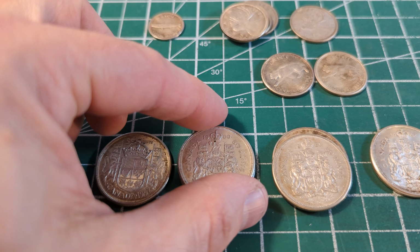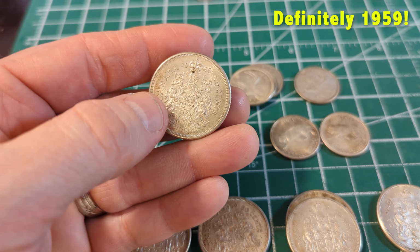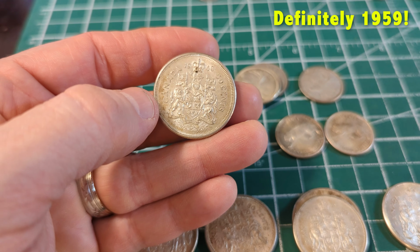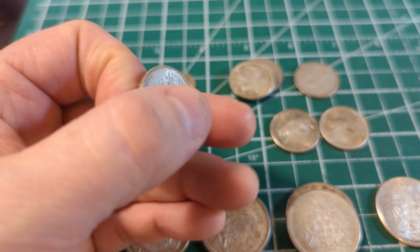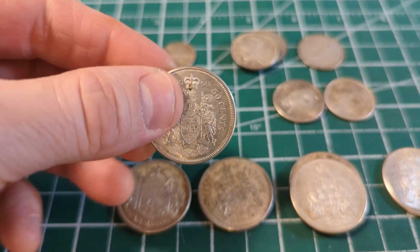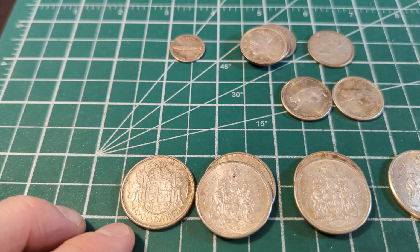In 1959, I think, maybe 1960, they changed the design. This is the new coat of arms. So this is very familiar looking, of course, for me as a Canadian, but I don't quite like it as much as the older design. So just something to think about there.